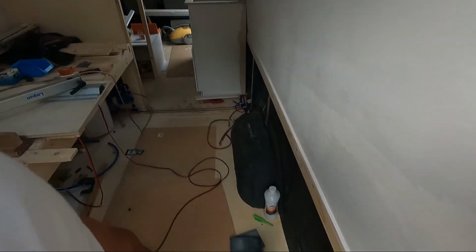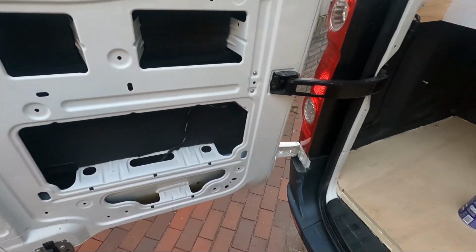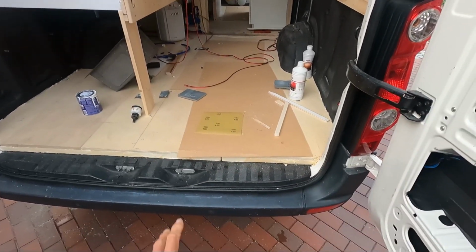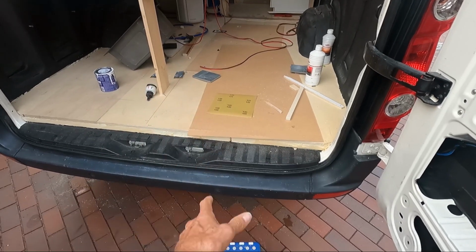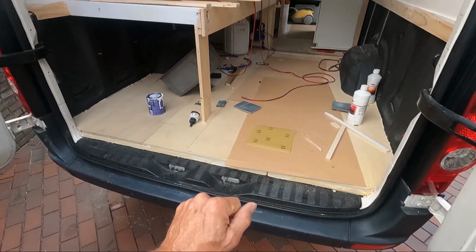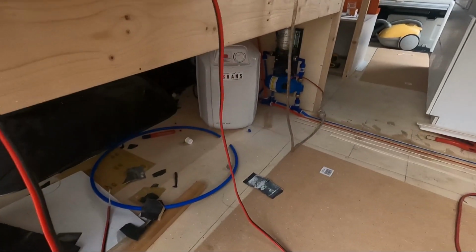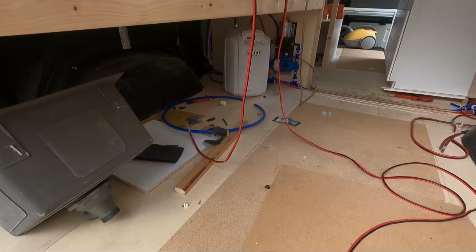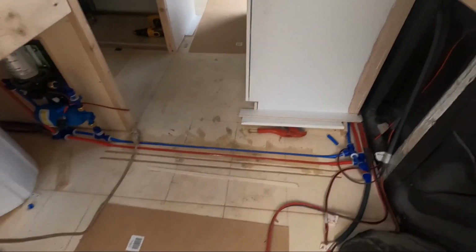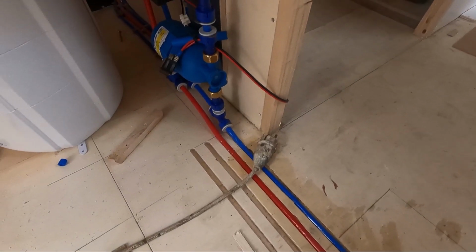I will go out of the bus for more fuel and open this door again. I didn't block it, now it is blocked. And that is the space for the motorbike. We are still developing and engineering a system that is not so heavy to get the bike easily in the van. Oh yeah, you can see the pump and the hot water boiler. Everything with good pipes. That was also a lot of development and cost a lot of money because we made the wrong decisions. This is the Reich system.